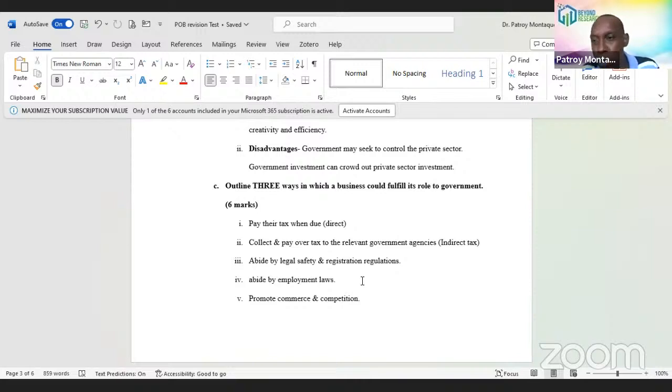And promote commerce and competition, right? That's another way that the business fulfills its role to government, by ensuring that there's increased business activity where you can provide employment. The more you provide employment, the less social welfare allocation will have to be made. More persons are working, fewer persons are relying on government welfare to survive. Crime and violence is expected to be lower as a result. With business competition, prices are lower and purchasing power is increased as a result, right?